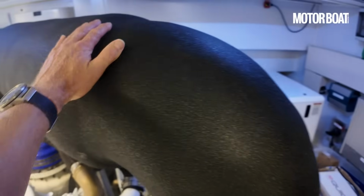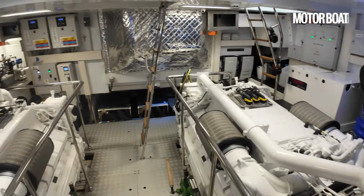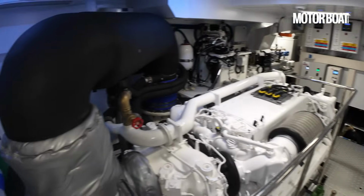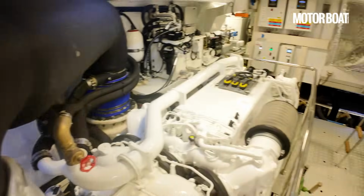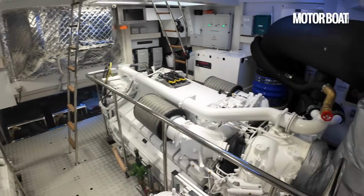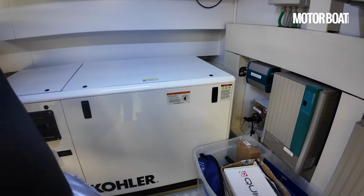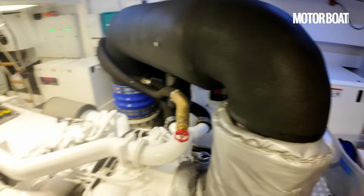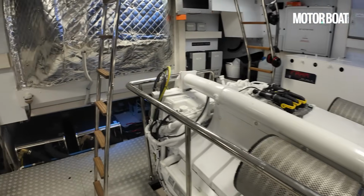Enormous exhausts going out. You can see through the side of the yacht there. We have twin generators. They're tucked behind here. Twin Kohler generators. I believe they are 25 kilowatt generators each. And individually, each one of those is enough to power the yacht. So together, again, you've got enormous capacity and fail-safe.